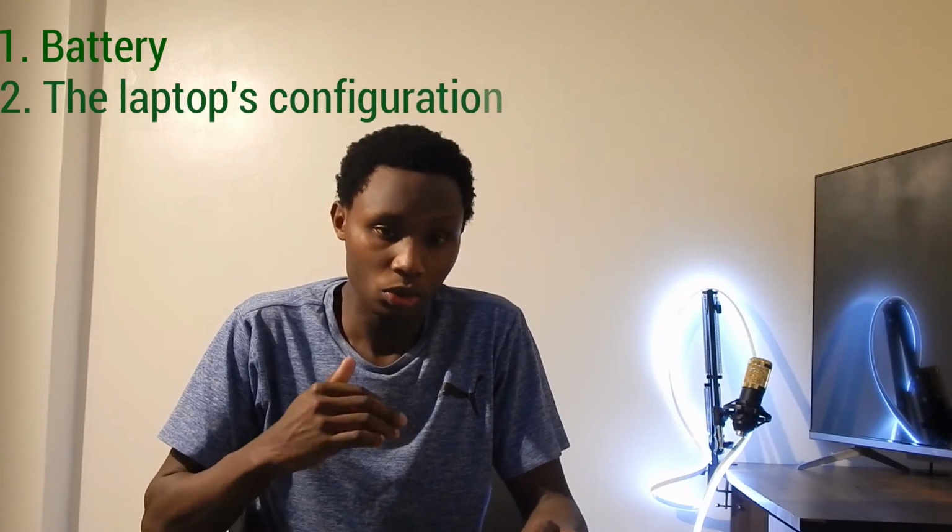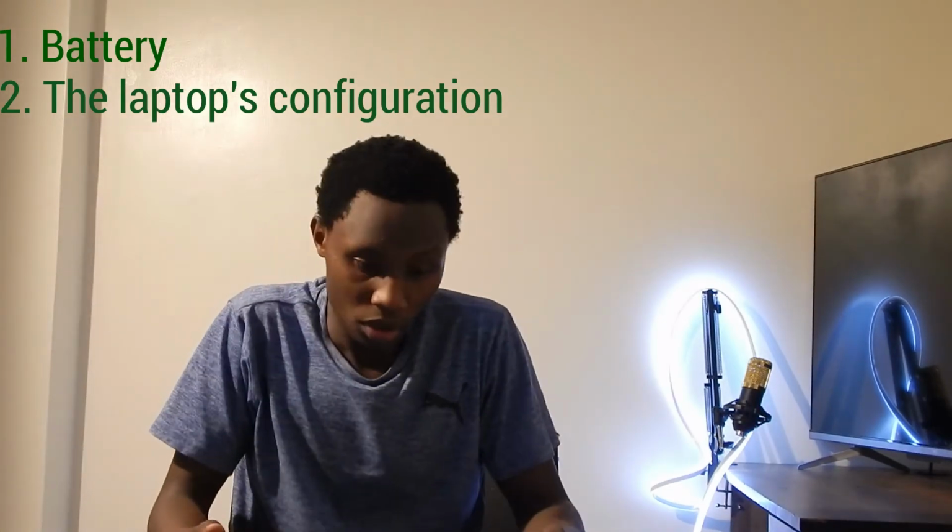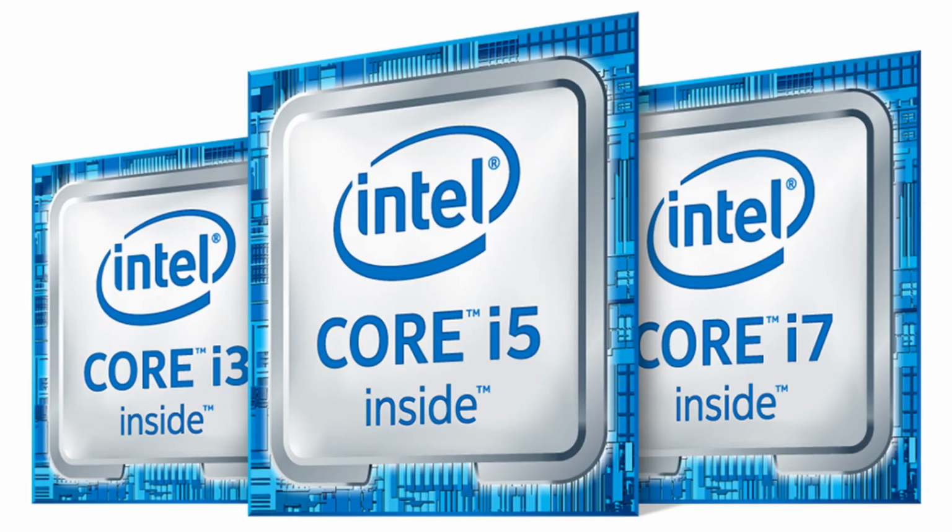Number two, the laptop configuration. Here I'm talking about the RAM, the storage, and the processor. I mean the basics. And it gets even more interesting when it comes to processors, especially the Intel ones. I would advise that you should not go just for Core i7. Don't be fooled by the sticker. Because in most cases, people just say, yes, I want a Core i7, I want a Core i5, no Core i3, I don't want Core i3.